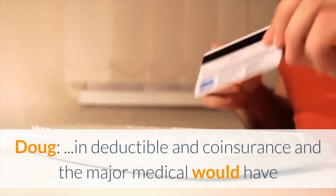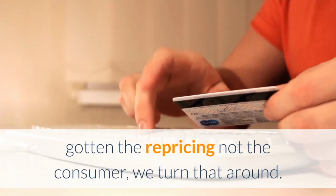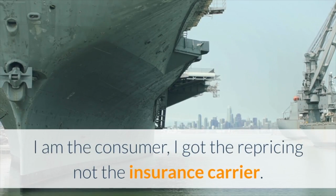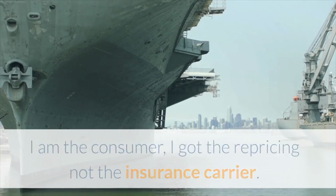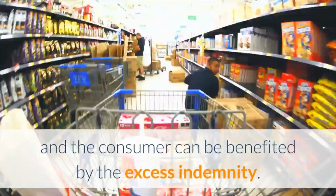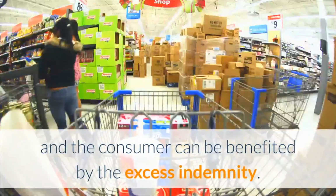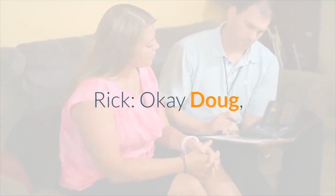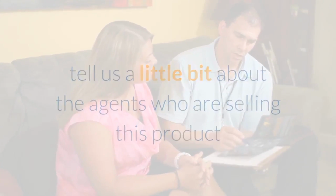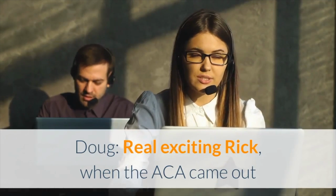And the major medical would have got the repricing, not me as the consumer. We turned that around. I'm the consumer. I got the repricing, not the insurance carrier. So it's consumer driven, it teaches the consumer how to shop, and the consumer can be benefited by the excess indemnity. Okay, Doug, tell us a little bit about some of the agents who are selling this product and how they're doing. It's real exciting, Rick.